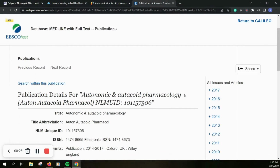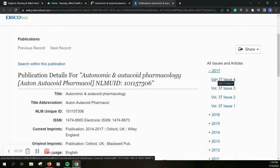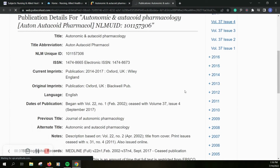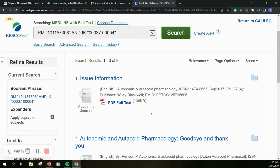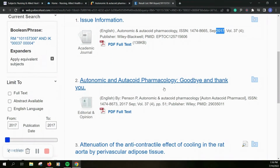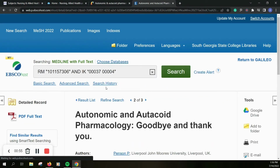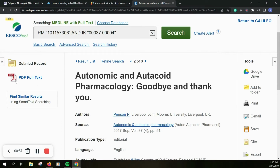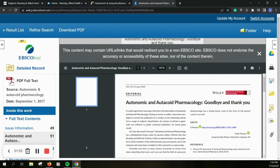Okay, and you can see it doesn't take you directly into it because there are a lot of different issues. So I'm going to select this one, and I'll go into this one just as an example. But you'll make sure that you find the volume and issue number that you're looking for, and that it's published in the year that you were searching for. And then accessing these is the same as accessing them through the other search options. And then here we are, we're in one. Can grab that citation or whatever else we need to do.